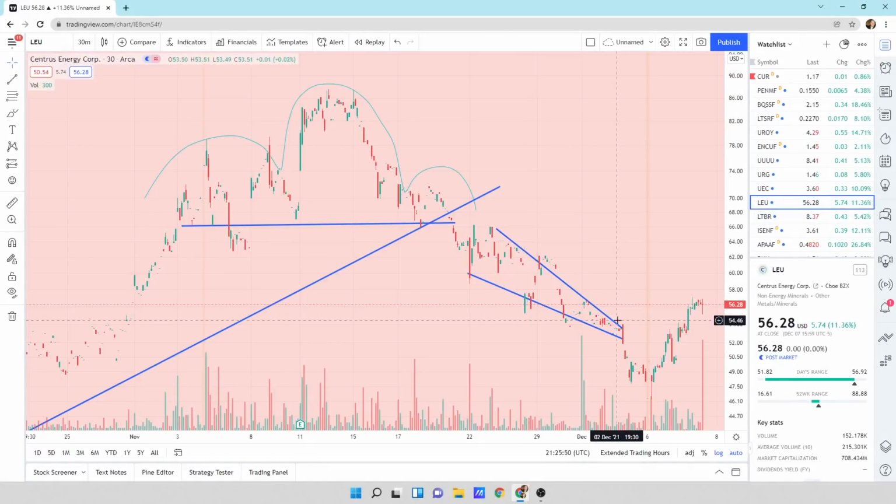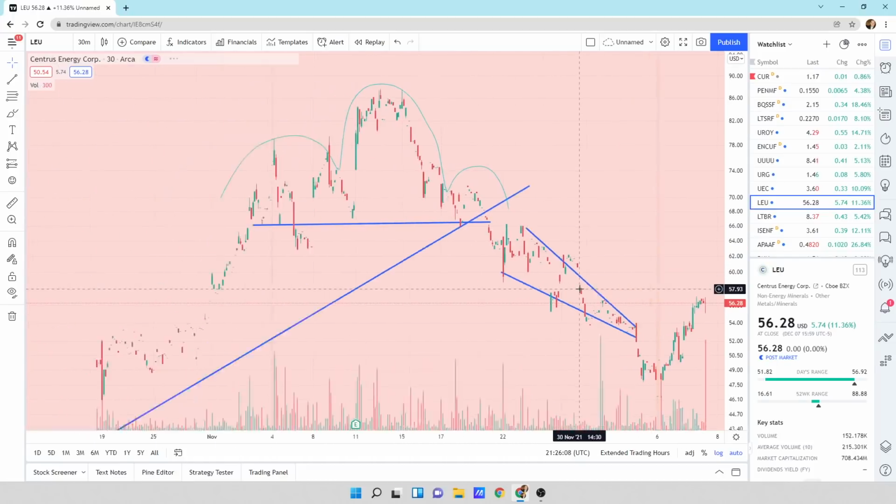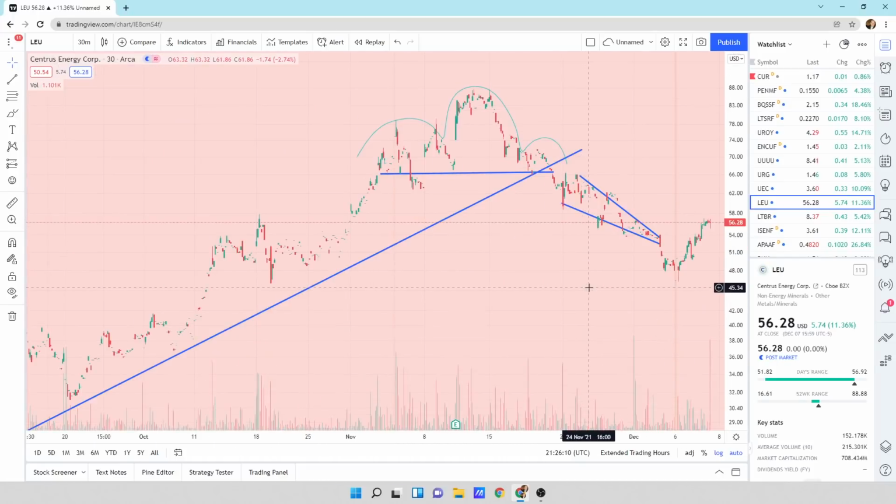Centrus Energy coming through here. It's looking good. What's with this big volume at the end of the day, the sell-off here? What's going on with that? It possesses some good characteristics, but it's the buyers and sellers battling it out all in this area here. Will this continue higher? We're going to find out tomorrow.